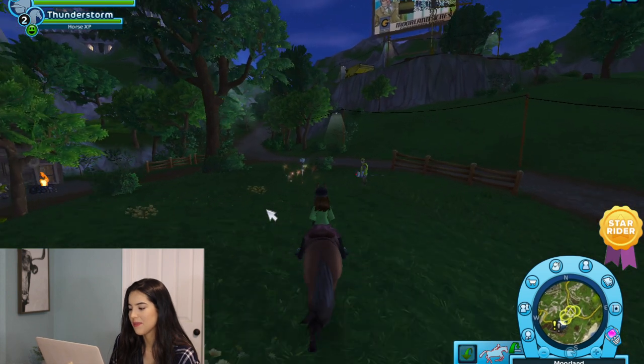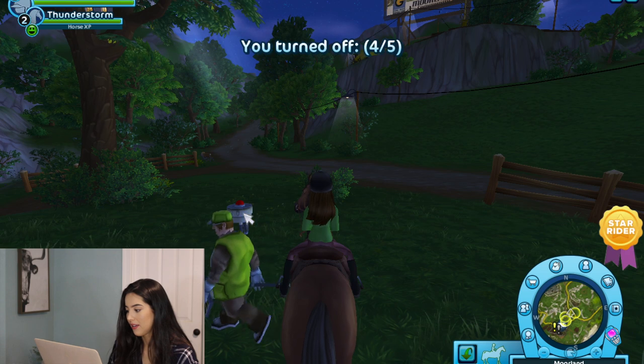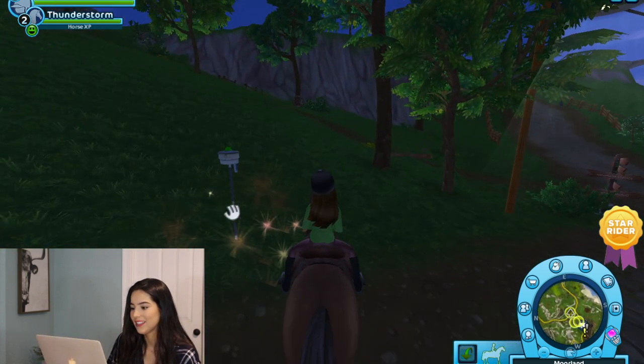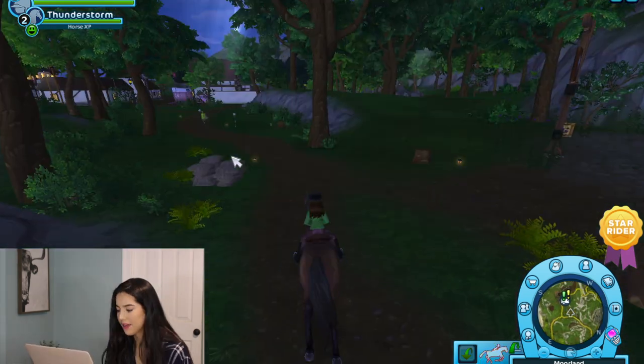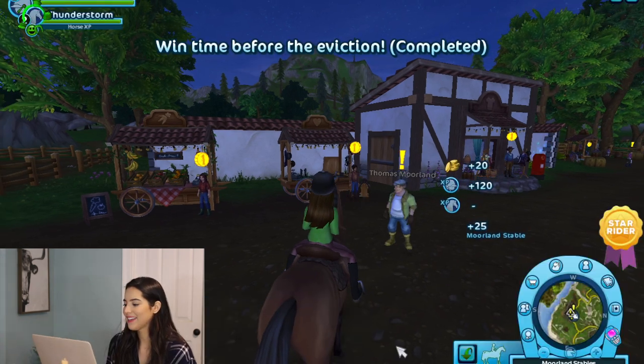Is this guy gonna catch me? I'm about to grab that one right in front of him. There's one right there. Oh my gosh, oh my gosh! Stop it! My horse has a hard time stopping. Did I do it? Did I get them all? Okay, let's go back. I think I got them all. Splendid, good work. Yay! Okay.